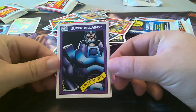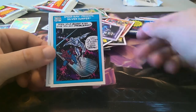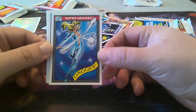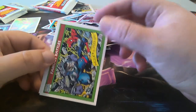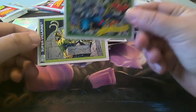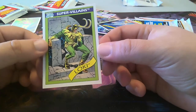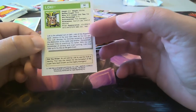Look at that. Apocalypse. He is an iconic character in my childhood. Silver Surfer, Spider-Man Presents. Moon Knight with a sweet white background. Dagger from Cloak and Dagger, which we have the pairing now. Spider-Man Presents Magneto. Hulk versus Spider-Man. Hulk is wearing what looks to be some form of suit. Interesting. And then Loki in his green and yellow suit. Very cool.